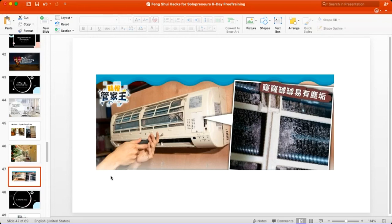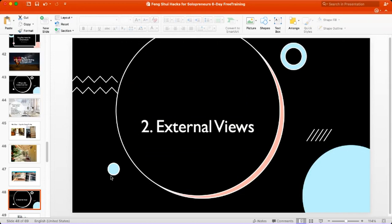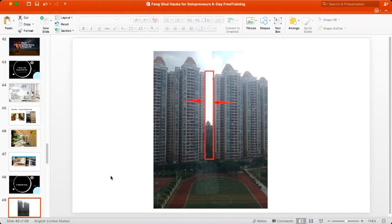We take a look at where the chi, the life force energy, or the oxygen is coming in and going out through your doors, your windows, your balcony, or your air conditioner. And then we take a look at the outside, at the external views. If you live in really crowded cities, like I do in Hong Kong, it's pretty common to see a lot of tall buildings in your surroundings. And if you're living in a condo or an apartment in a high-rise building, it's pretty normal you will see other high-rise buildings surrounding you as well.